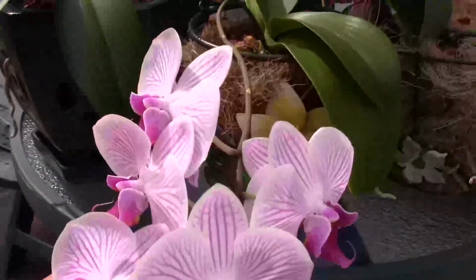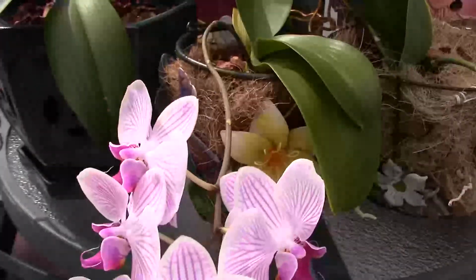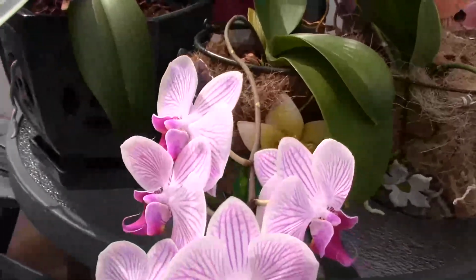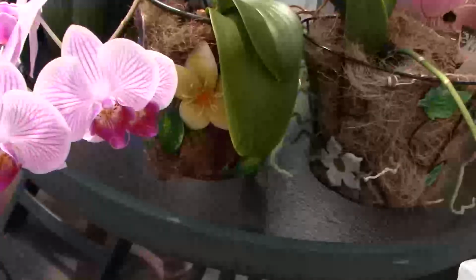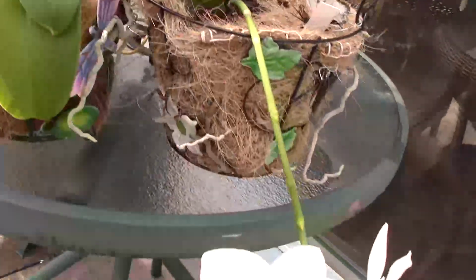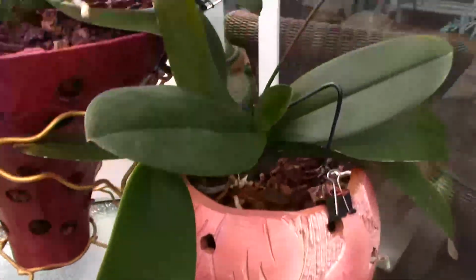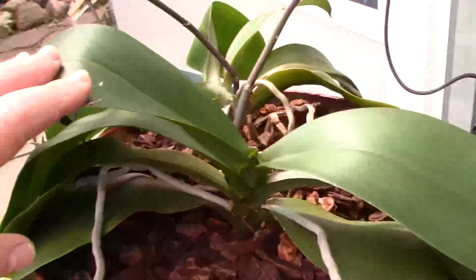This was early bird. She flowered in December. Now she's flowering again. It's amazing. And this one, it had a spike here through Christmas, a beautiful big spike. And this is its second spike. So here we have some new leaves coming.